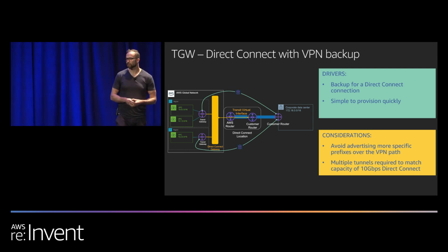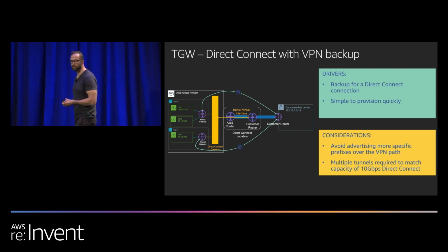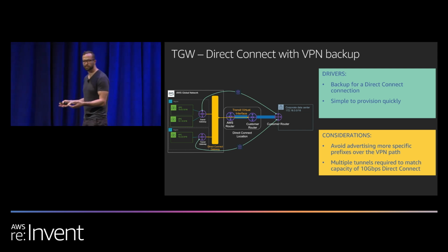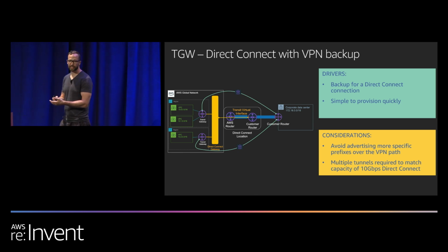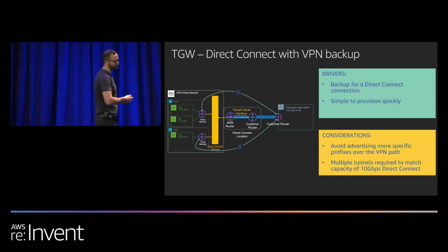And the other thing to consider is VPN can still have 1.25 gigabits a second. So if your Direct Connect was 10 gigs, or maybe 40 gigs because you aggregated 4 connections, you need to make sure you have enough tunnels to match that bandwidth in case there's a failure of your Direct Connect location.